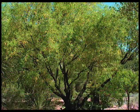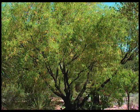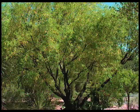As you can see, this tree is much wider than it is tall, and that's kind of the characteristic of the growth habit on it. So we'll see these trees have easily a 50 or 75 foot spread to them and may only be 25-30 feet tall, so they will be quite wide.